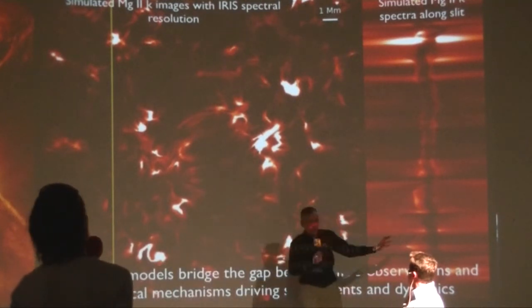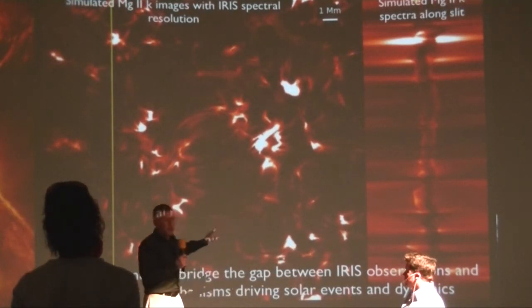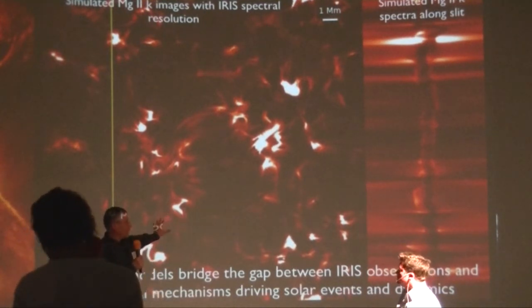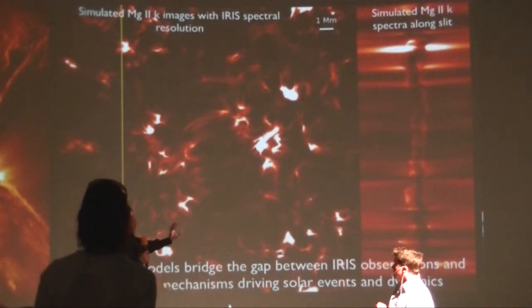This is an imaging spectrograph, which I'm not going to try to explain, it would take a while, but we can actually take the spectrum and recreate images. So at any time, we can recreate images of 3 or 4 different wavelengths simultaneously. So we can watch what's going on in the sun in multiple wavelengths simultaneously.